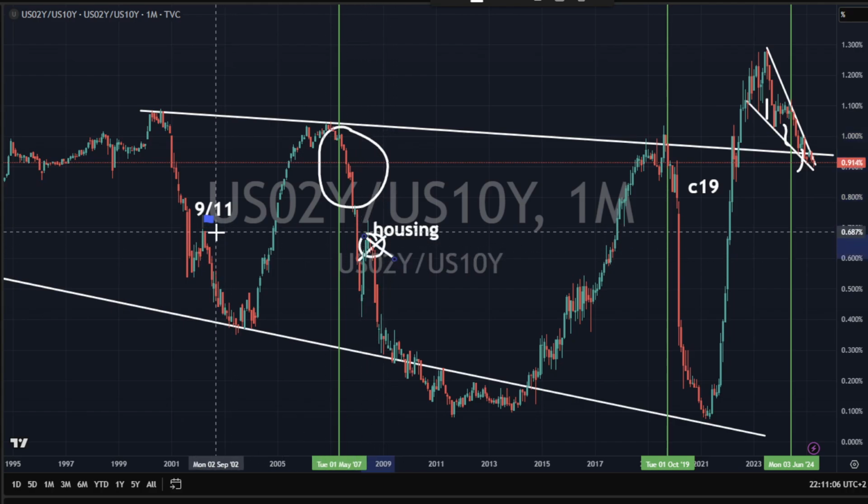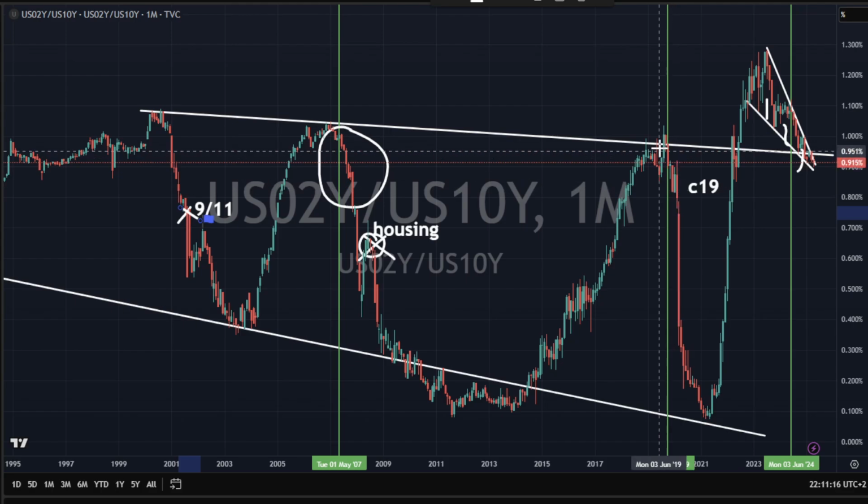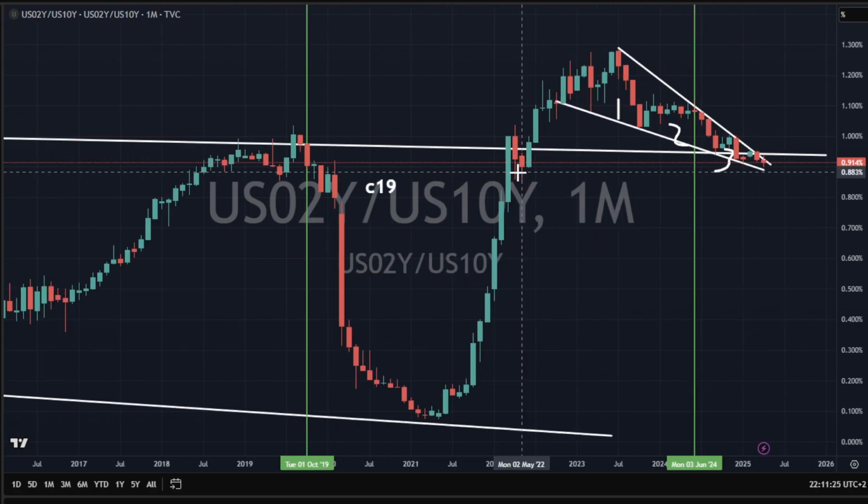That was the crisis. 2000, this was 2000 right here, I would say. Yep, there is 9/11. There's the housing market. C19, you could see people were positioning, and then it really took off to the downside. Each one of these was a big slowdown in the market. But what do we have here?